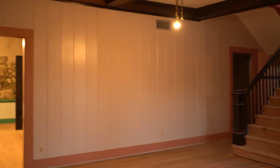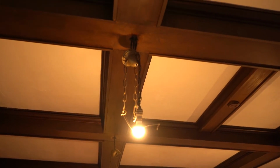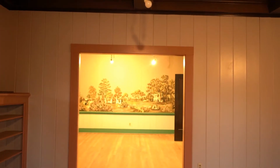The 3rd floor originally was used as a radio repair area for the owner. And several of us would like to see an antique radio repair shop installed up there. Colors that you see in here are period colors from the 1920s. Coffered ceiling. The next room over is the dining room. More period colors.